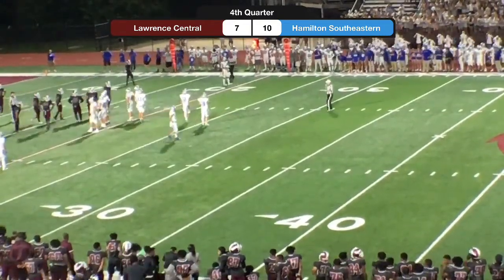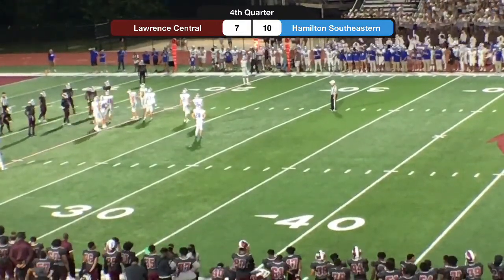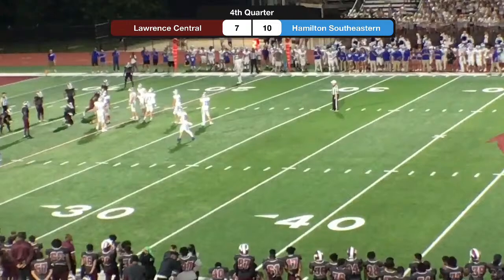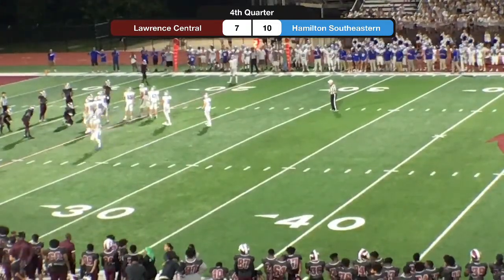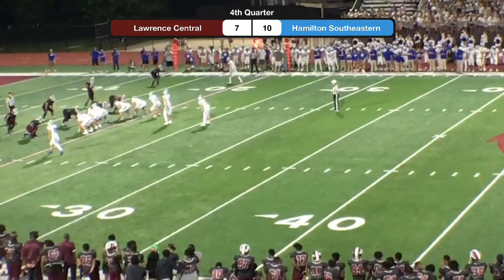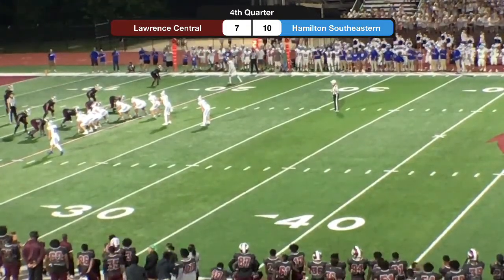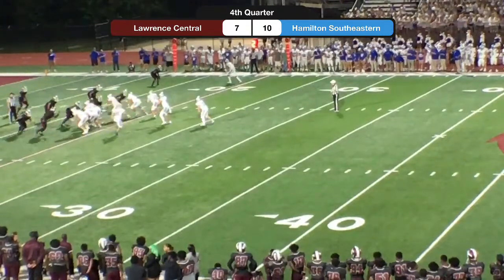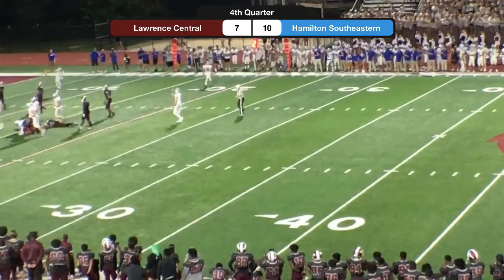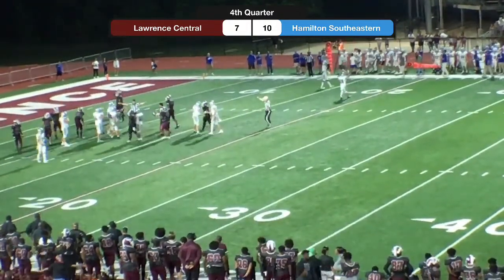They're running the clock down to the last few seconds before they run that play. The Bears only have 2 timeouts left. Southeastern with 10 seconds left on this play clock, taking their time, really running this out. They'll snap the ball and they'll run it left. Breaks away, but then a good stop by North Central. And Hamilton Southeastern will have the ball on the 10-yard line.